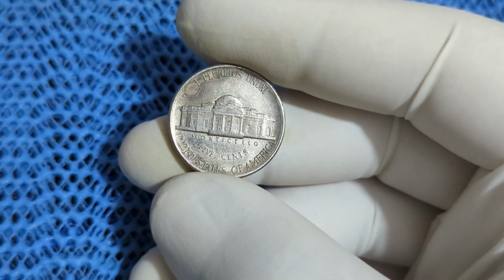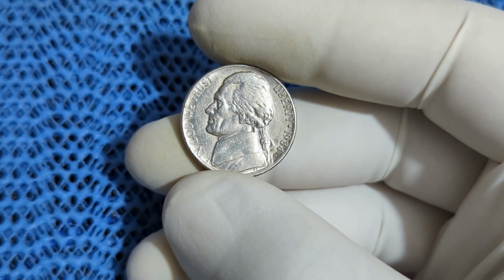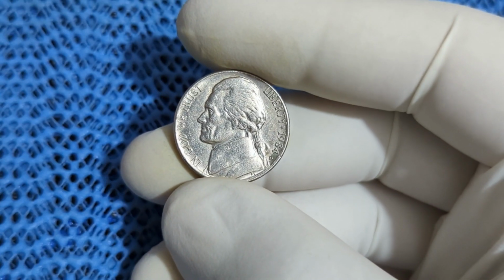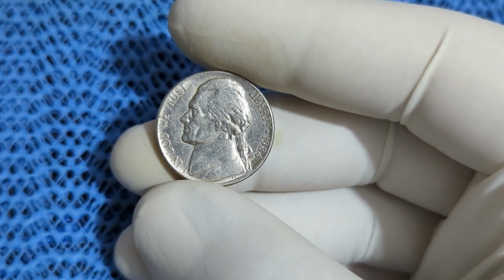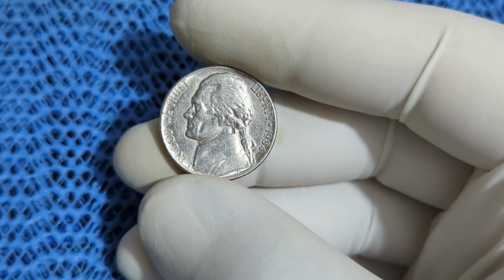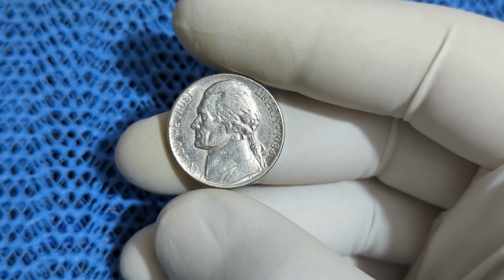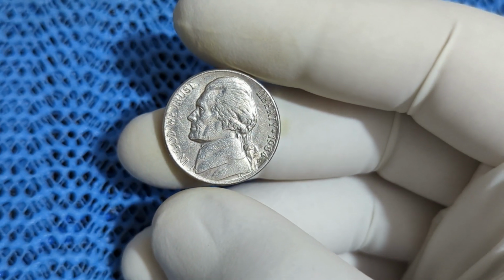The 1984 D Jefferson nickel conforms to the classic specifications established long ago: a diameter of 21.2 mm, a thickness of 1.95 mm, and a weight of 5 grams. It's composed of 75% copper and 25% nickel, an alloy chosen for durability and resistance to wear.